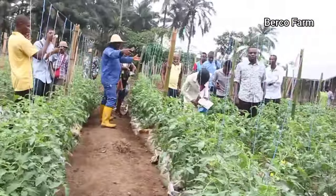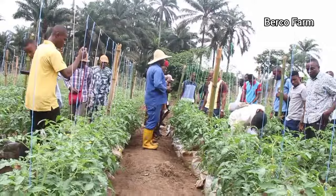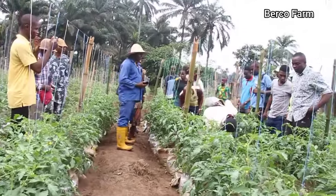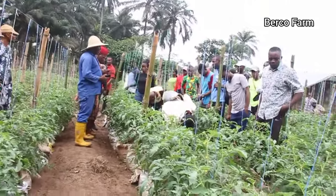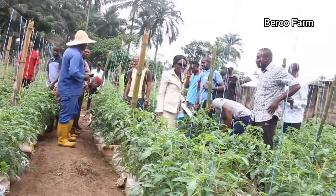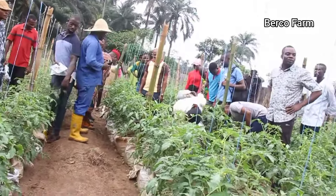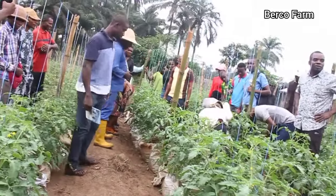Come closer so that you can see some of the things I want to explain. It's good to come closer. It's part of the sign that you are in the farm. It's good. Don't you think so? Because if you don't experience that, you wouldn't know that you are in the farm. Yes, and that is the joy of being in the farm. Okay.